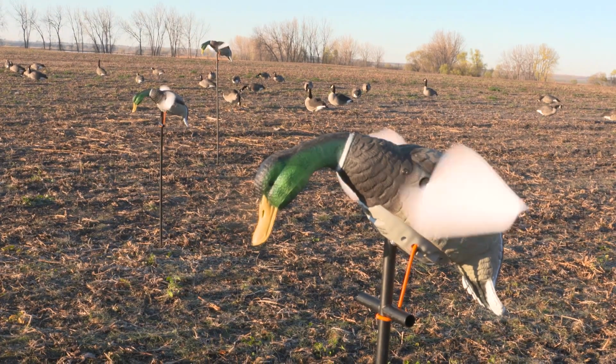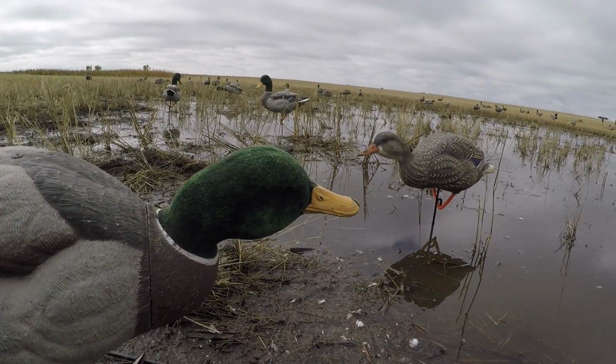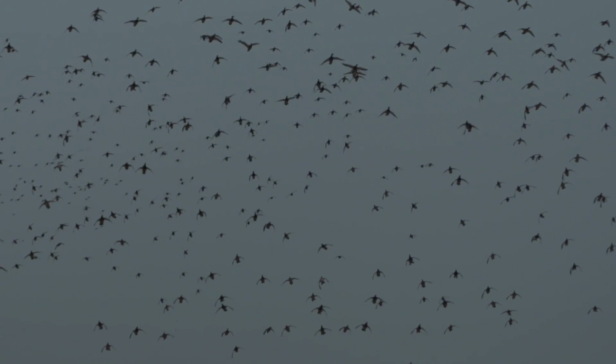And decoy hunting is one of my favorite ways to hunt. There's just something magical about placing decoys out in the field or out in the marsh and watching those birds work those decoys and then commit to those decoys. I never get tired of the sight of cupped wings, whether it's ducks or geese. It's just a sight to behold.